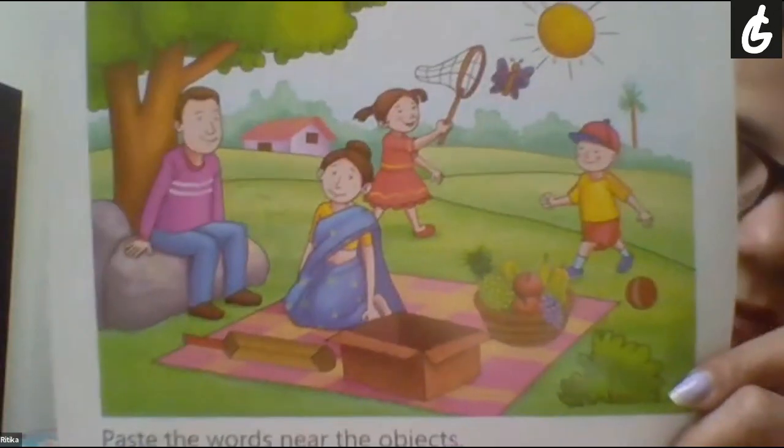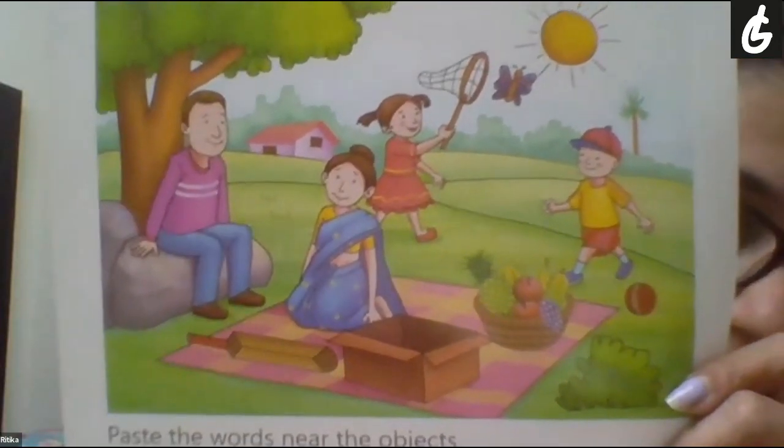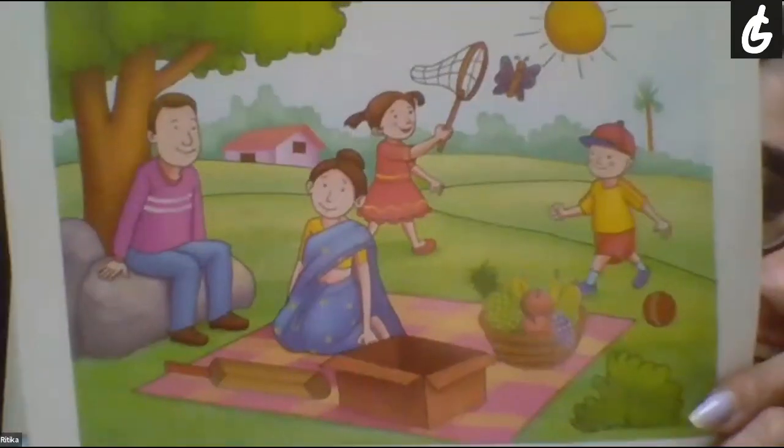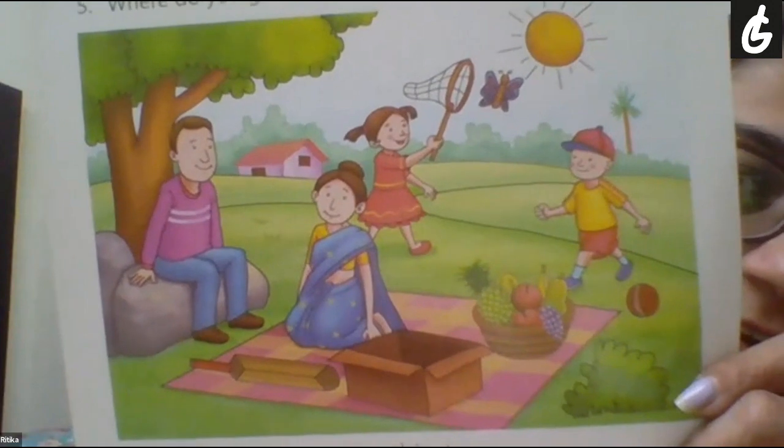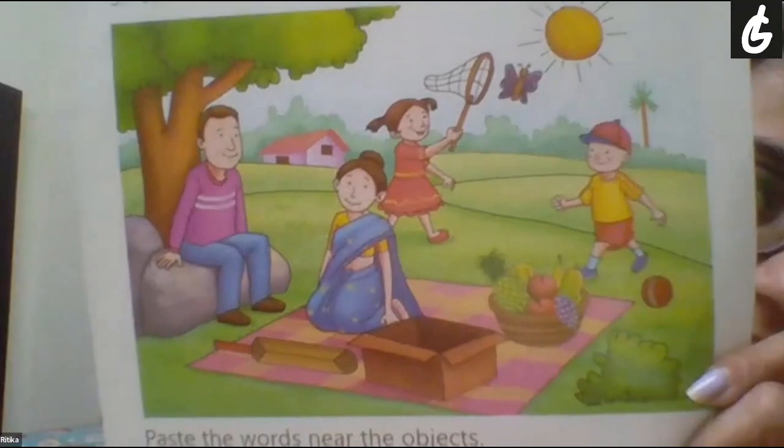Okay. One small family is playing. Yes, one family has come for an outing. Father is sitting and mother is sitting on a mat. Very good. And the boy is playing with the ball. And the girl, I think she is trying to catch one butterfly. Very good. Some fruits are kept in the basket. And a bat is lying on a mat. Okay. Very good. Thank you.